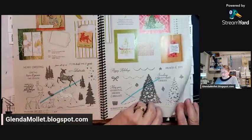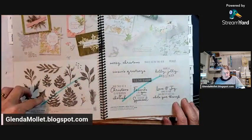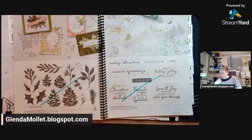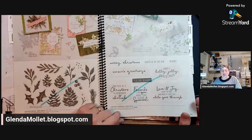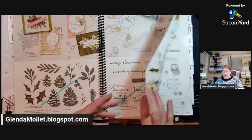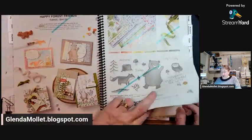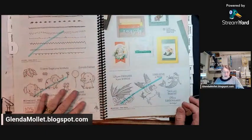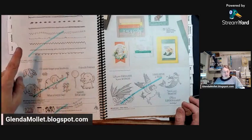Trimming the Tree and the dies. Christmas Season and the seasonal label dies. Christmas to Remember and the seasonal label dies. Now the seasonal label dies are sold out. You can't get them anymore. That's one of the items that's gone. Happy Forest Friends is going. Elephant Parade is going. I'm so sorry to see that because it's really cute.